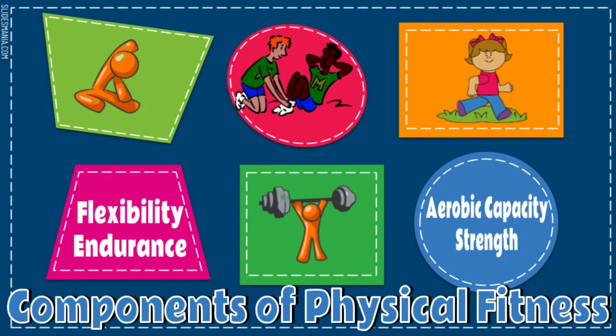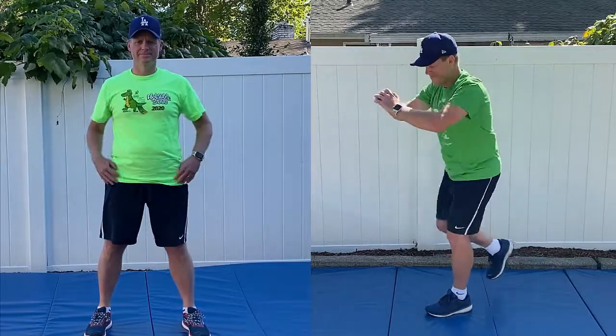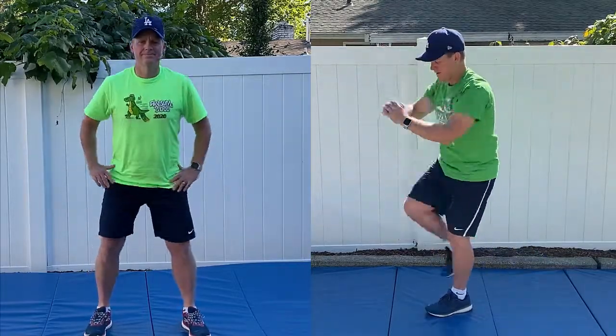Today's activities, you're going to have some choices, and each choice will tell you what you're working on: aerobic capacity, muscular strength or endurance, flexibility. But you will have choices. Each station will be 30 seconds, just like before. All right, get up. It's time to start moving. Here's your first two choices: squats or high knees, leg kicks.